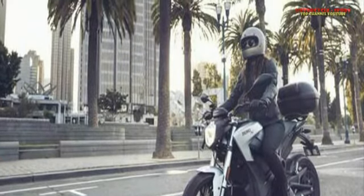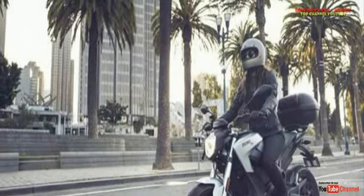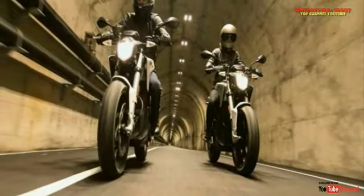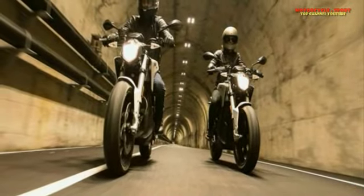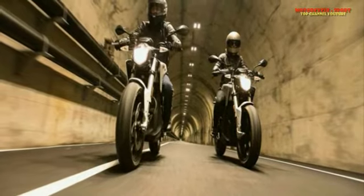All of these updates have resulted in no increase in price over the 2017 models, with the exception of a $500 increase for the flagship Senior and DSR. All 2018 models will start arriving in Zero dealerships later this month.